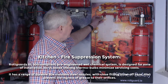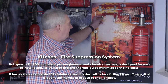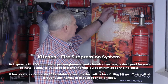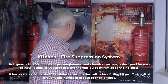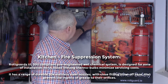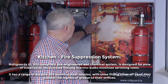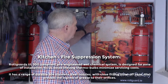These are our nozzles. We have a range of 6 different nozzles. Each one has been designed to achieve specific discharge angles and flow rates. They have stainless steel blow-off caps, which are preferable to the rubber ones. We can have a manual release. The temperature is sensed by these thermo bulbs. They're German made and UL listed. They also come in 6 different temperature ranges.